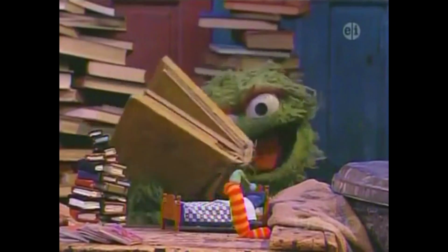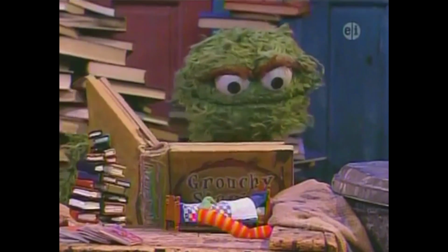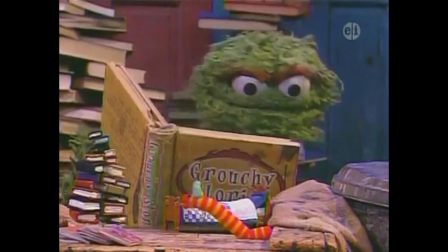And who inspired Oscar the Grouch? Well, my father was very grouchy, but he ended up a wonderful old man. I got the voice from a cab driver, you know, where to, Mac?